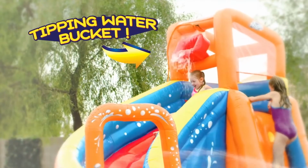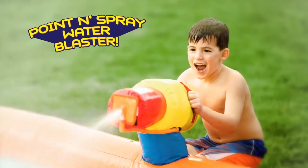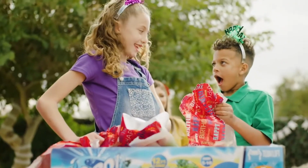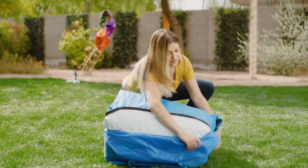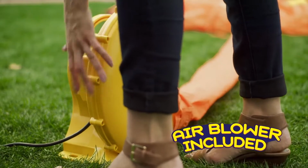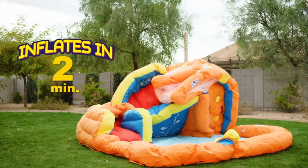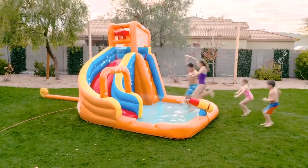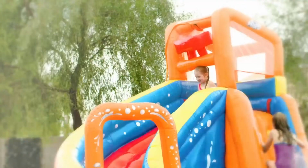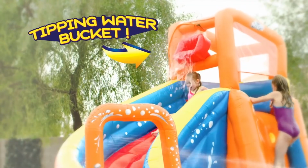There's even a secret bucket at the top of the slide that randomly drenches anyone and helps to keep the slide super slippery. As well as all its fun features, this kids' water park has a number of practical features. The mesh shoe holder helps keep their shoes safe and dry when they are busy getting soaked.